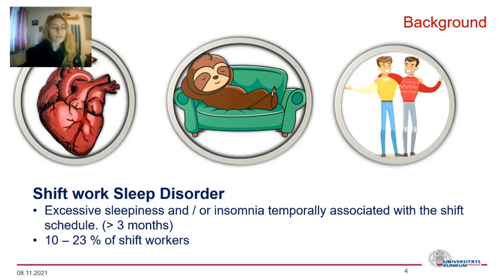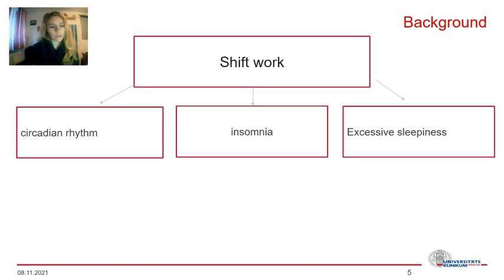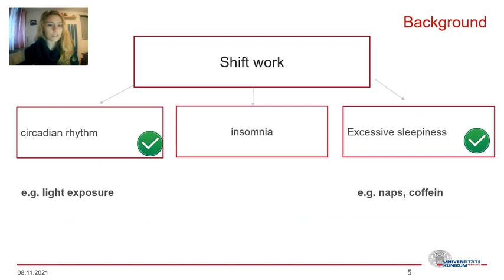Looking at the current recommendation for dealing with the sleep problems in shift work, it is clear that there are some recommendations to deal with the circadian rhythm disruption, such as light exposure, and also the excessive sleepiness, for example, with naps or caffeine. However, little is known about the insomnia symptoms and how to deal with them.